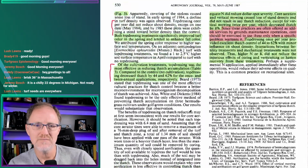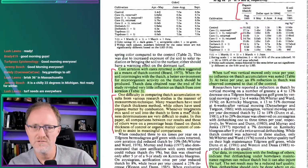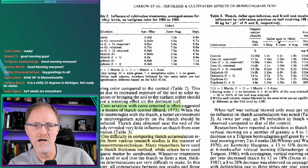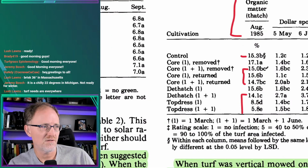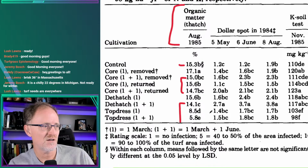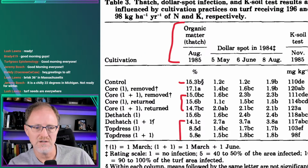I'm mentioning that because there's an author we've had on here that found the exact opposite, and I want to explain that. We're going to explain this further when we get to potassium. What the authors here are saying is that on table 3, the top dressing resulted in a reduction 2 times a year. So we're looking at top dressing. We're looking at potassium soil test. The top dressing resulted in a reduction of potassium.